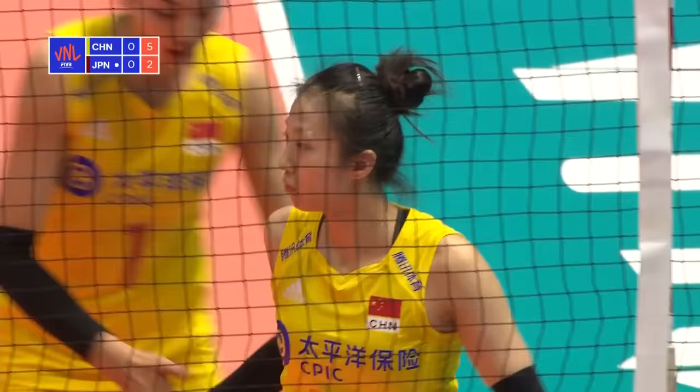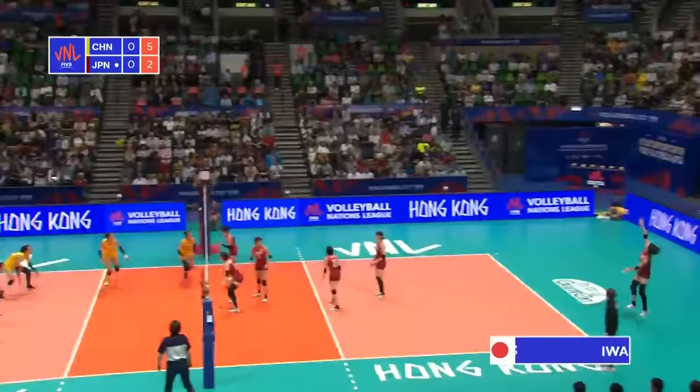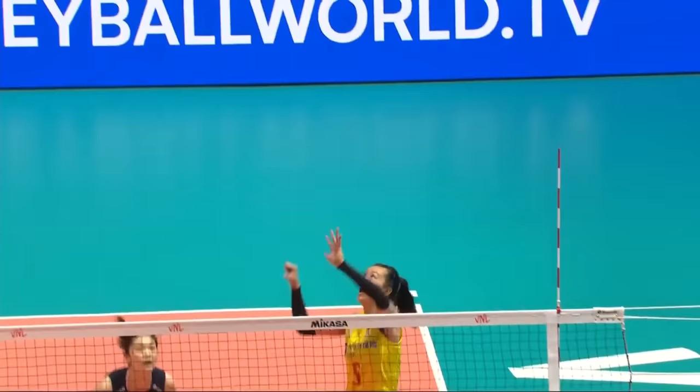But already, Catherine, you can see the difference between the ball control of China and Japan versus Italy and the Netherlands, the first game of the day. Both teams have this under control. Great shot. Phenomenal set from Gong, the opposite player. Got it nice and wide for the kill. Zhang more than happy to oblige.